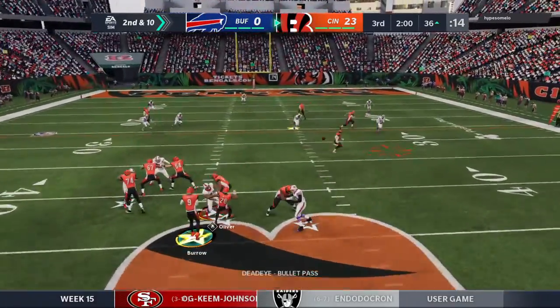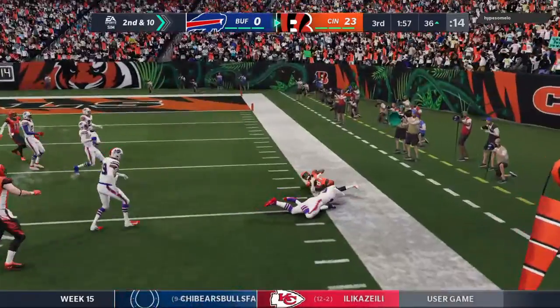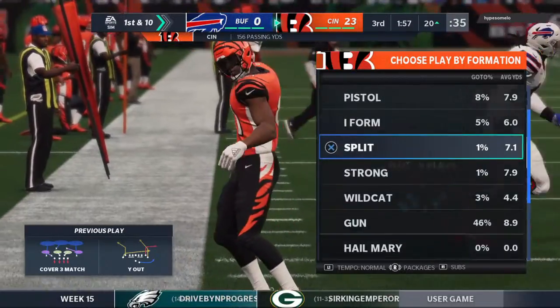From the shotgun, it's Burrow. Quick hitter here, it's complete. And down to the 20 he'll go before heading out of bounds. The catch and run there, good for 16 and a first.